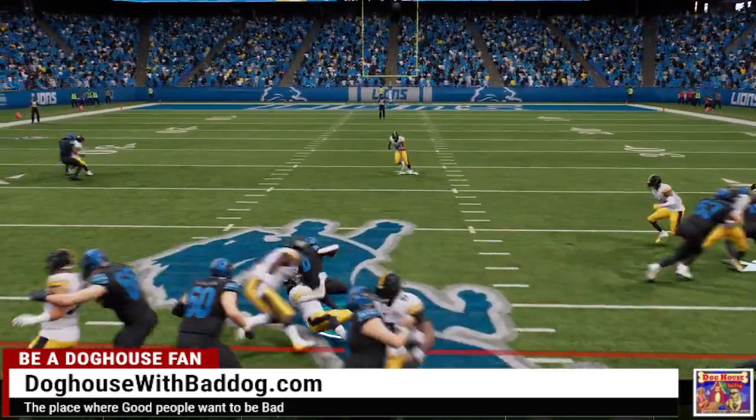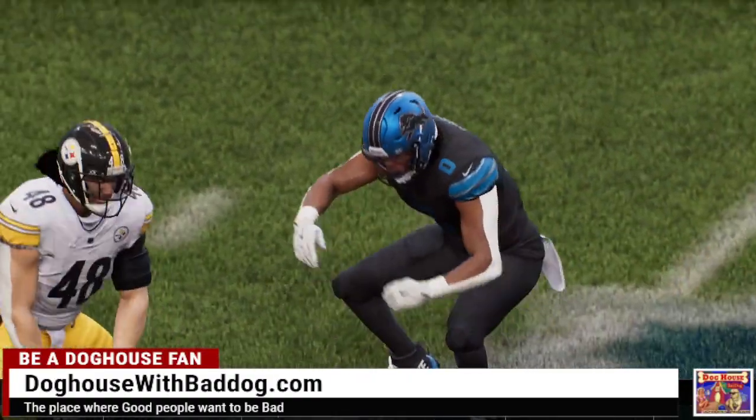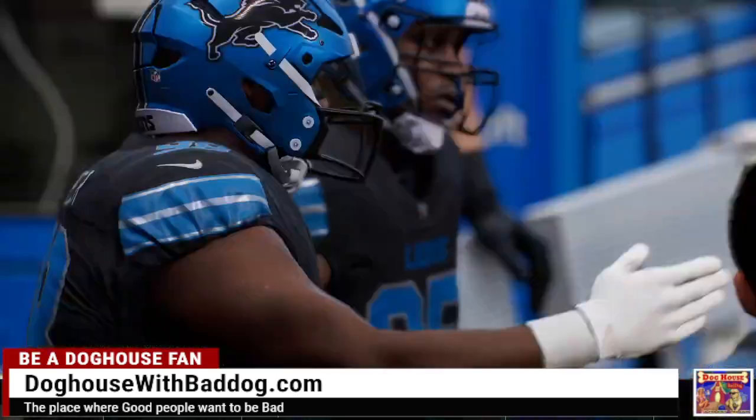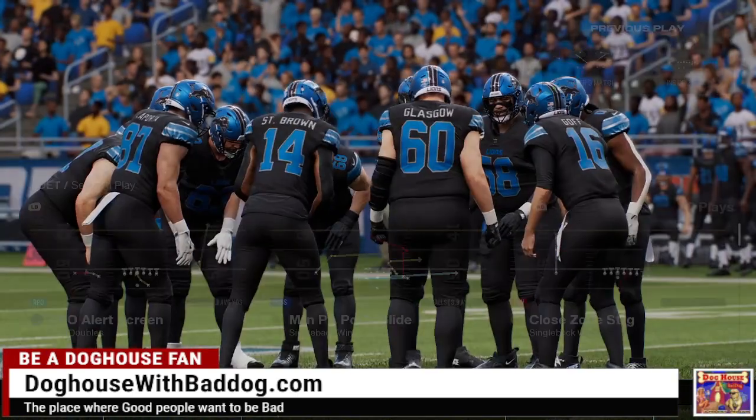Gibbs will try and pick it up. And he's got the first down yardage before being taken down at midfield. Well, they came into this game saying it was important that they set the tone and show that they can run the football. And I believe that they've done that here in the first quarter.